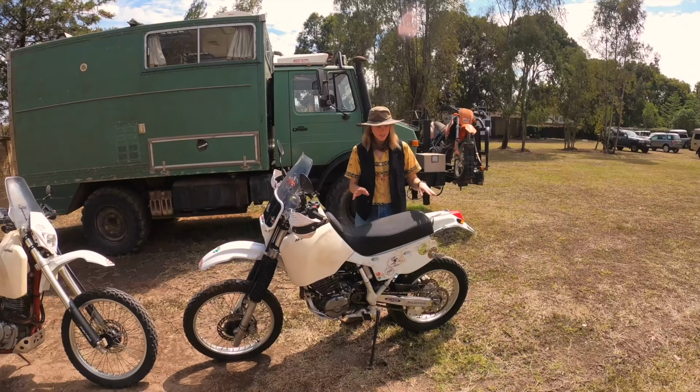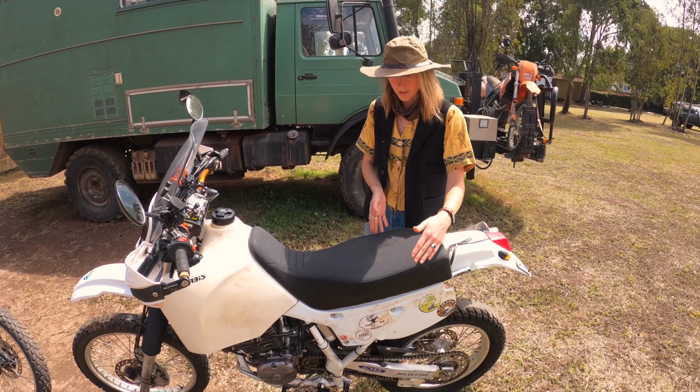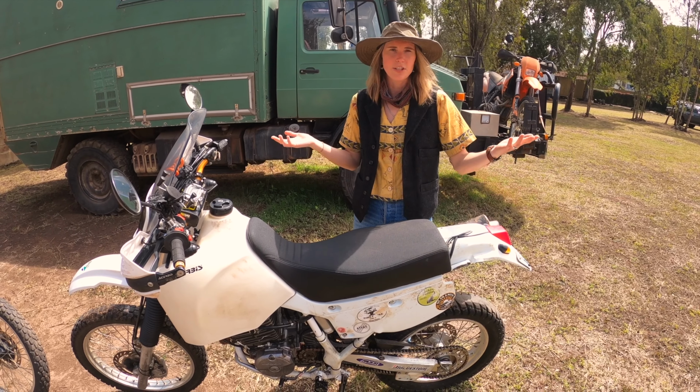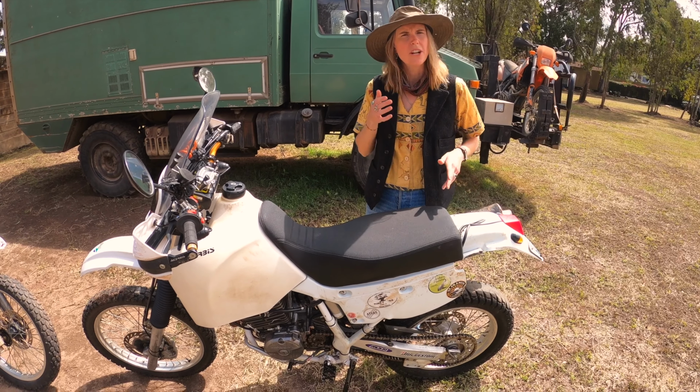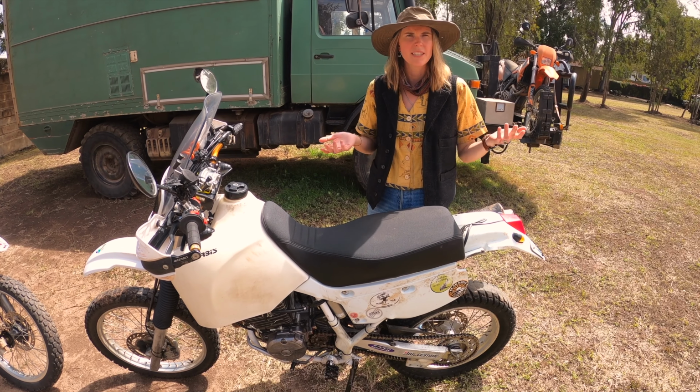We switched our seats to the Seat Concepts. We love them. We really have no complaints. It's a much wider seat than the stock seat. I feel like the stock seat would start to hurt after about an hour of riding. With these we can go comfortably for like 2.5, 3 hours before we really need to take a break.